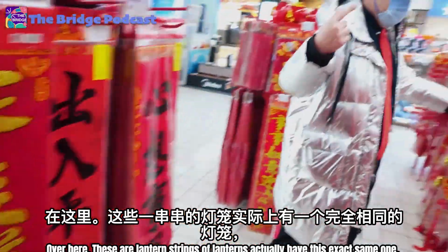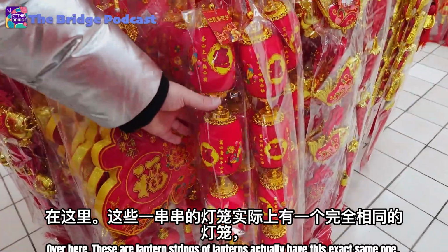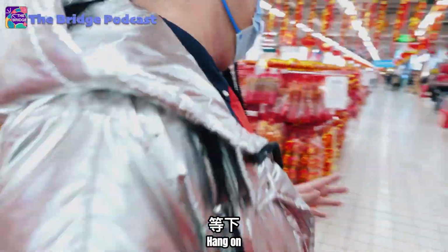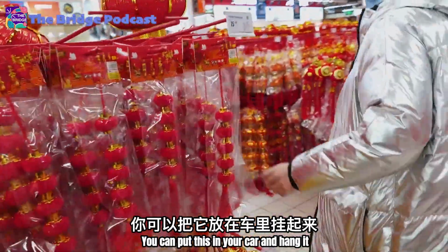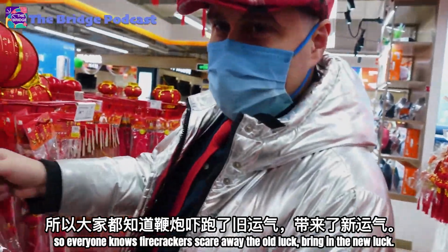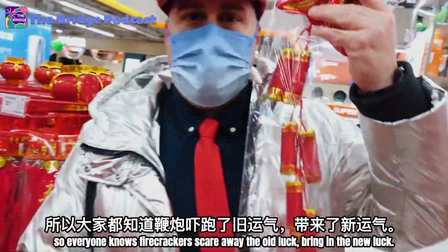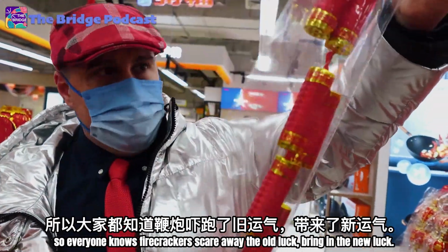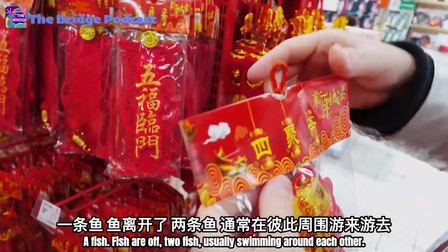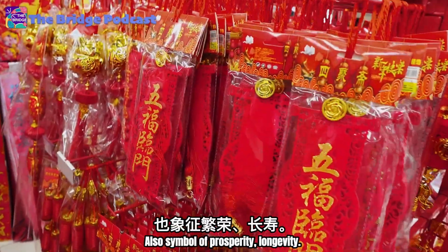Over here, these are lanterns, strings of lanterns. I actually have this exact same one in my home. And more couplets. Wow, there's so much more to see. Hang on. Tiny little lanterns, aren't they cute? You could put this in your car and hang it. Oh, fireworks. Everyone knows firecrackers. Scare away the old luck, bring in the new luck. And fish are all two fish, usually swimming around each other. Also a symbol of prosperity and longevity.